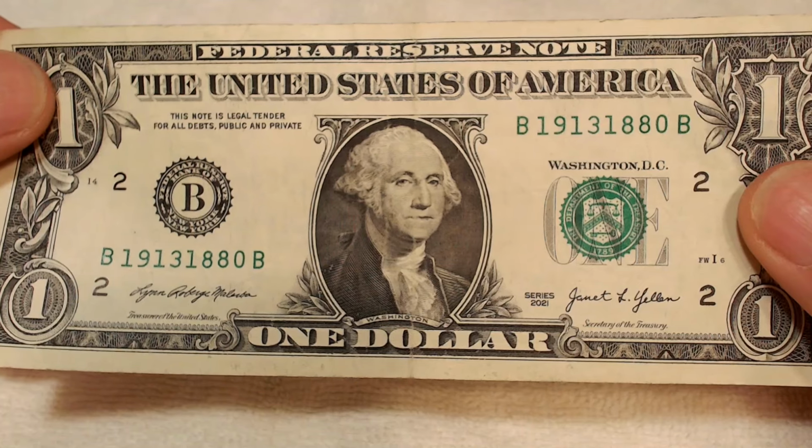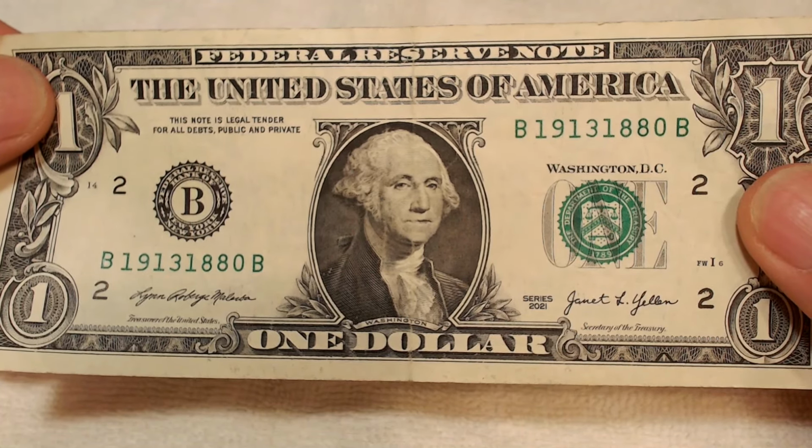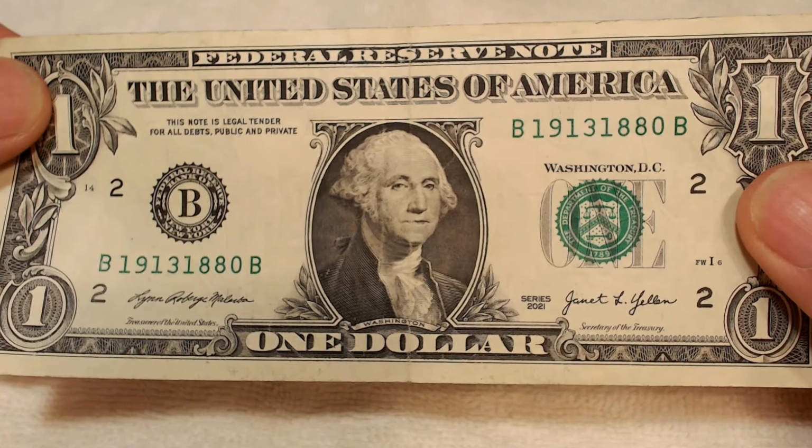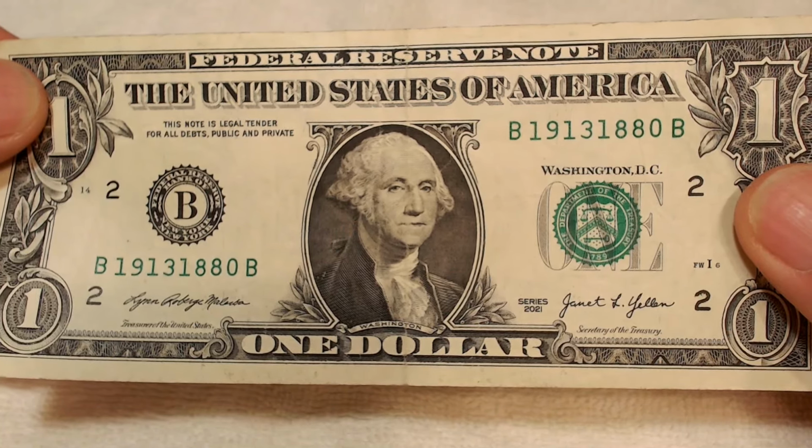Here we have a dual date note, also known as a tombstone note, 1913-1880. These are older years from quite a while back. It'd probably be about a $5 sell on eBay or $4 in profit.